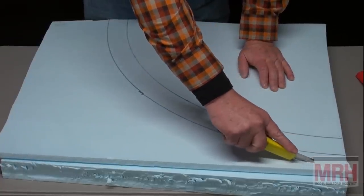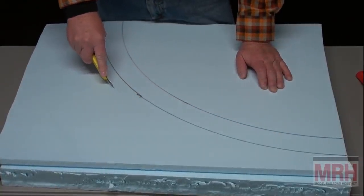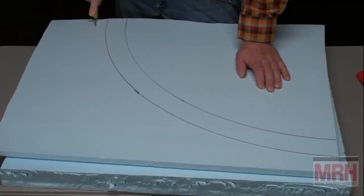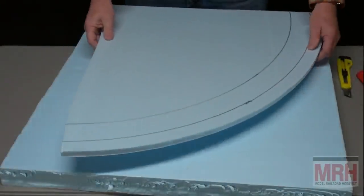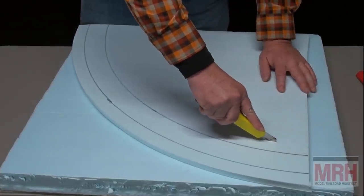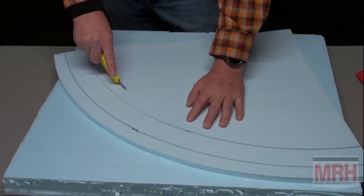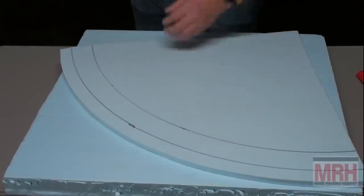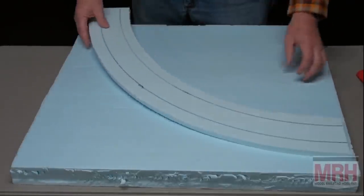I take a knife and I'll cut about an inch away from the lines. Once this is sanded down, it'll give me my slopes for my side of my right-of-way. You simply score it, then you should be able to flip it over and it should pop right loose. I repeat this process on the second side. Now, this will be my sub road bed.